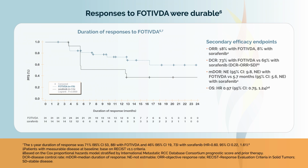And here with FOTIVDA, the overall response rate was 18% compared with 8% with sorafenib. And the disease control rate was 73% of patients who were treated with FOTIVDA compared with 65% of patients treated with sorafenib. Duration of response showed that 71% of the patients who had achieved a response with FOTIVDA were still responding at 12 months. Some of the efficacy results out of TIVO3 are really relevant in clinical practice.